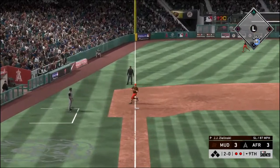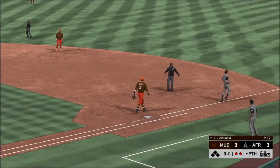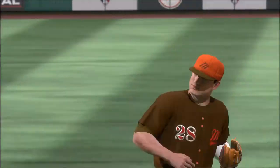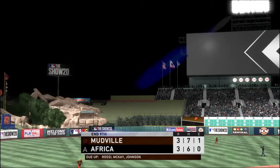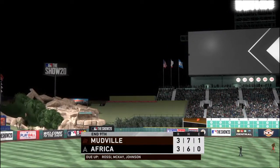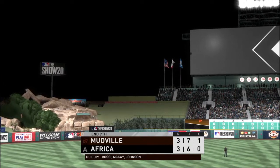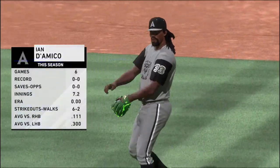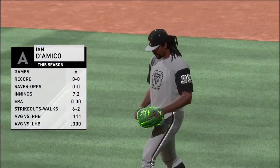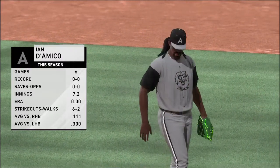Grounder down the line at third. He's got it. Off balance throw gets him. Nice play there as the side is retired. Ian D'Amico takes the mound as he'll be the first man to pitch here in extra innings. D'Amico.